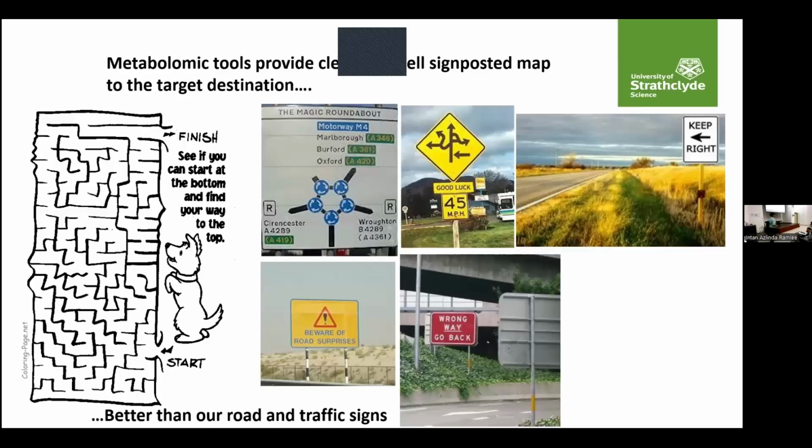So finally, I could conclude that natural products research could be amazing, in terms of trying to find the right procedure to isolate these different compounds, but I think our metabolomic tools provided us a clear path where to go. And I would say it's better than the traffic signs.